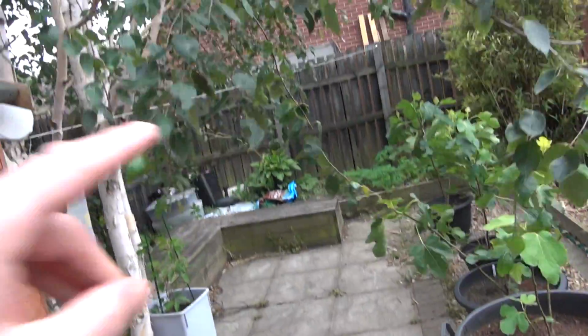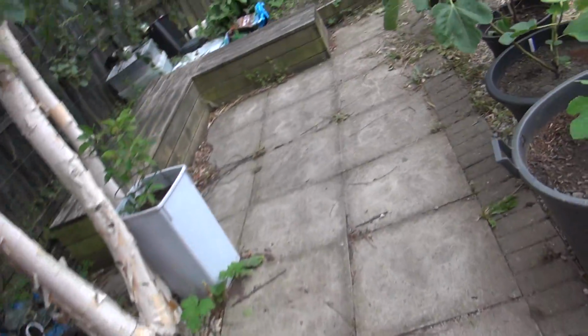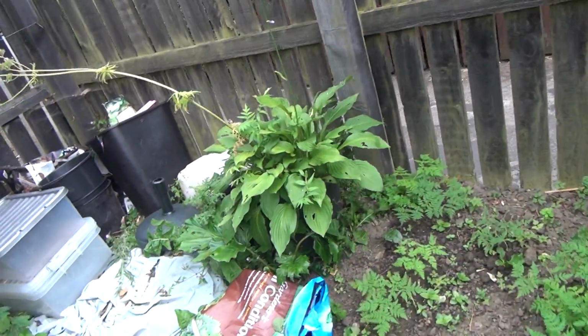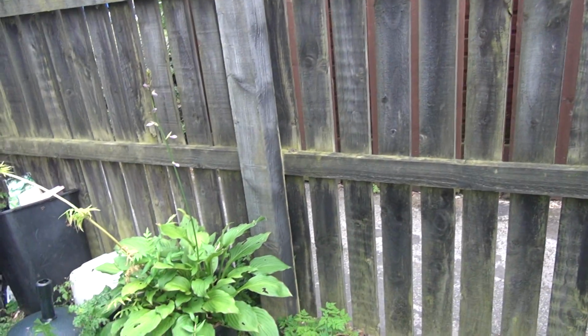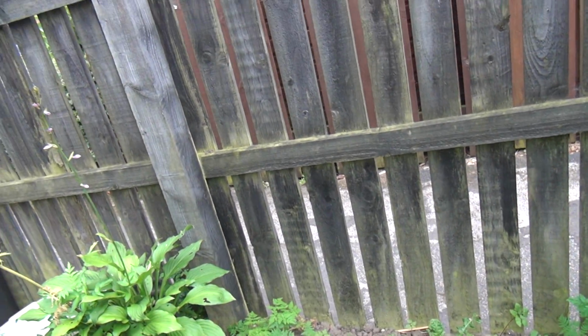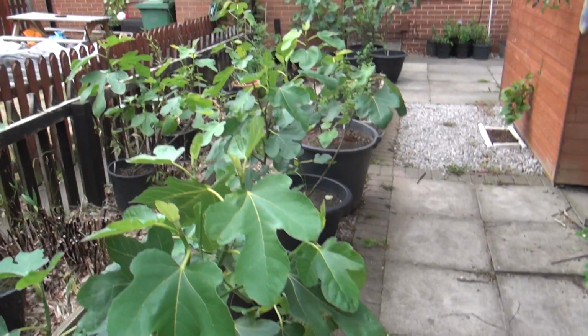I'm thinking about growing another kiwi vine against that fence down there. It's not too sunny down here. It doesn't get too much sun. But I always think it's a waste when you see a vertical area like this fence with nothing growing up it. I always think you should grow something up a vertical area. Use every bit of space you've got, particularly in what is admittedly a modest sized garden like this.